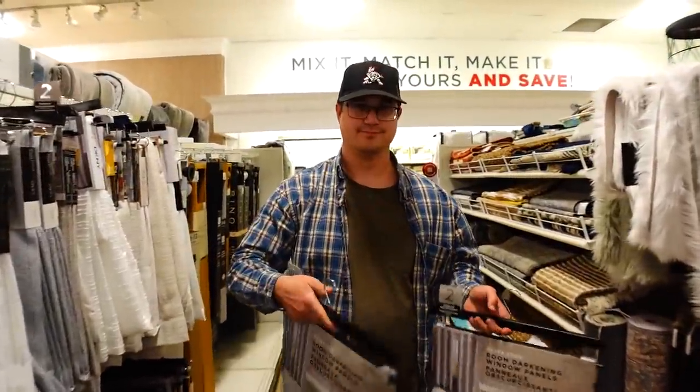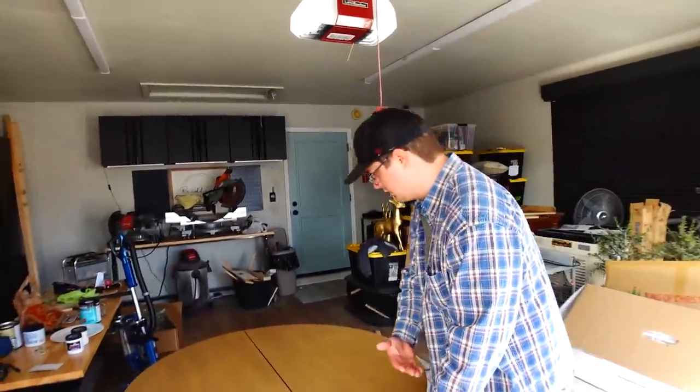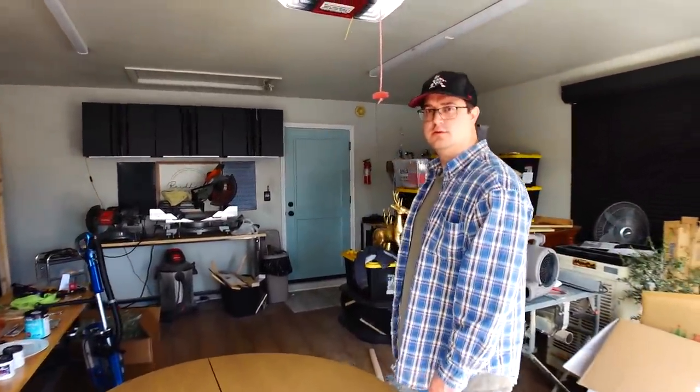They look great. Yes. Okay, I finished up Richard's table. I think it looks so beautiful. What do you think of it? You gonna model it for us? Yeah.